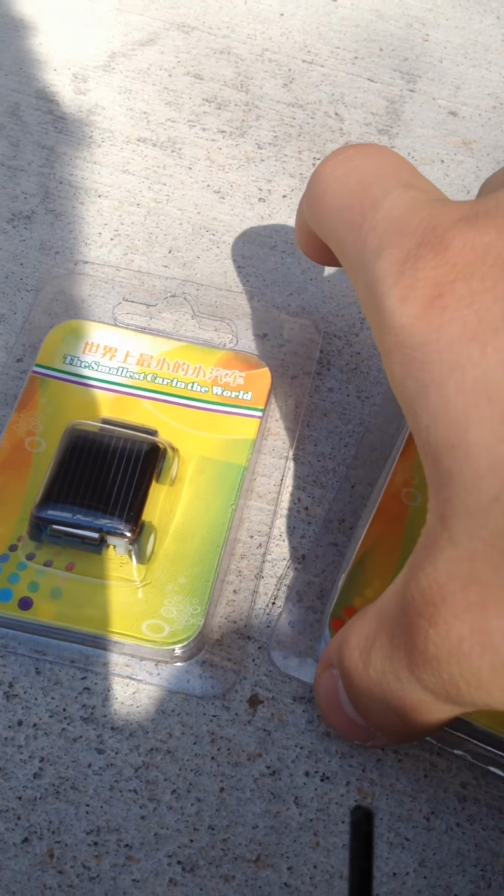Okay, here's what they look like in packaging. They have a note underneath. I don't want to show it because it has a sticker. I'm just gonna unpackage them. Here, I'll read it to you. Hope you can understand me.